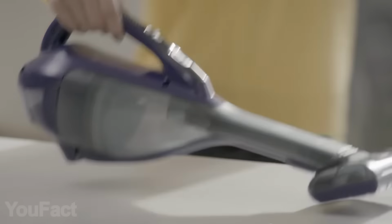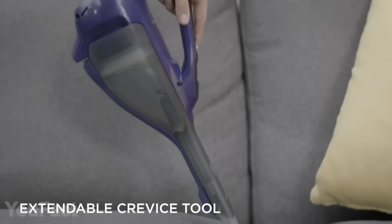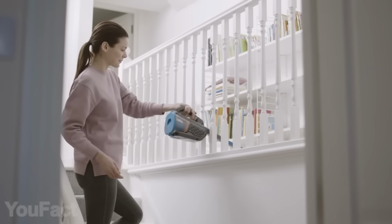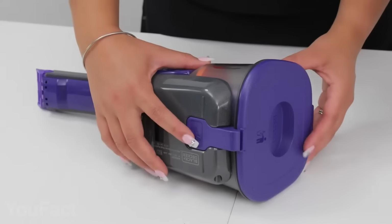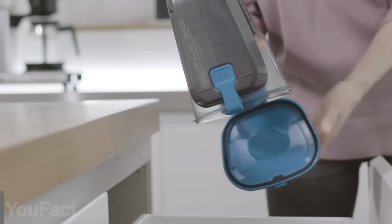And here's a similar model that's made especially for pet owners. The motorized rubber bristles lift the pet hair from your floor and carpet. Everything is within your reach thanks to this large extendable nozzle. The dustbin in this vacuum is a bit bigger, it's 25 ounces. Once it gets full, a single touch will be enough for cleaning.